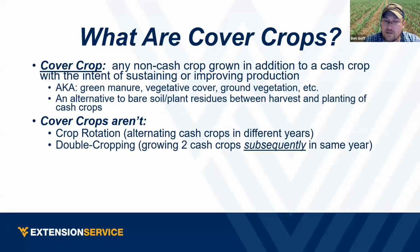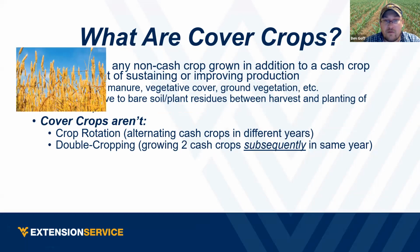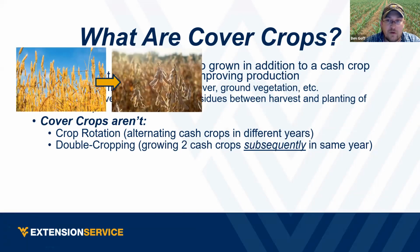It's not double cropping. Double cropping is using 2 cash crops in the same year. Again, from the traditional field setting, a lot of times some producers have wheat they'll plant in the fall, harvest it in the spring, and follow up with a short season soybean.